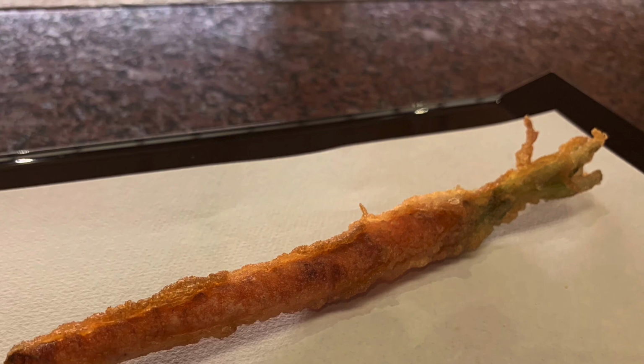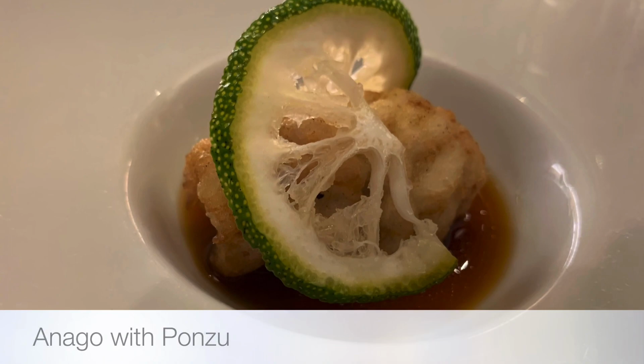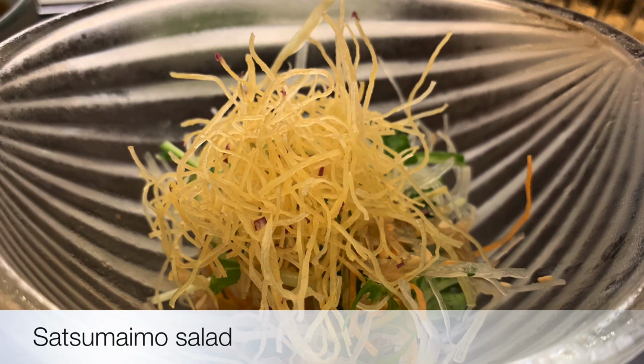Now we're going for some anago. Anago is Japanese sea eel and is served with ponzu and a slice of sudachi. This is a Japanese sweet potato salad. Satsumaimo is sweet potato in Japanese.